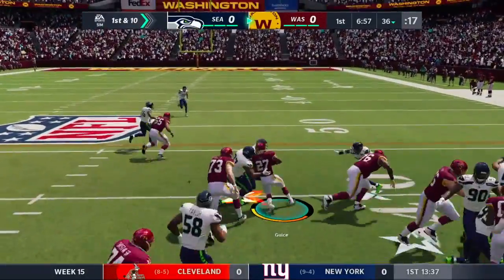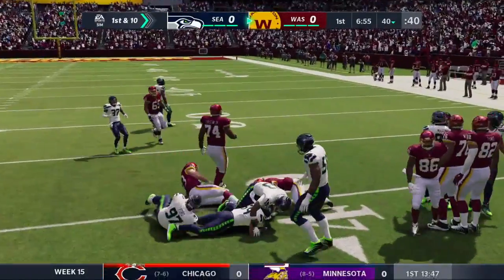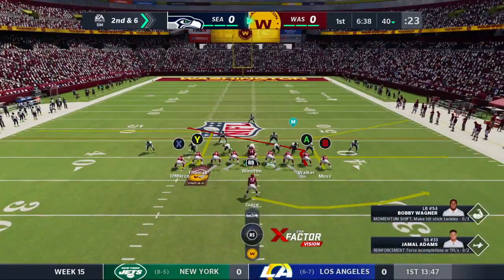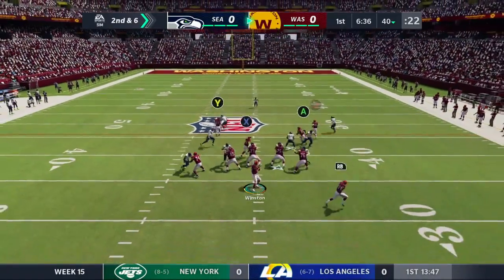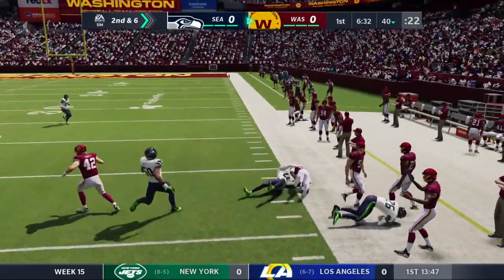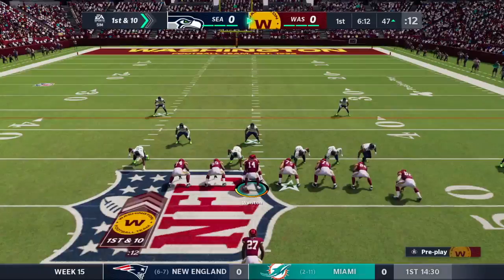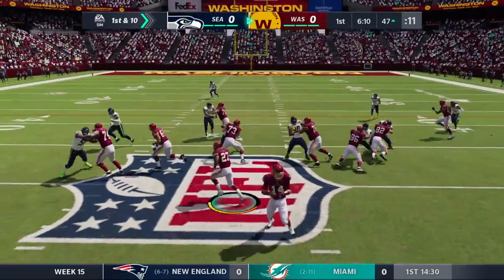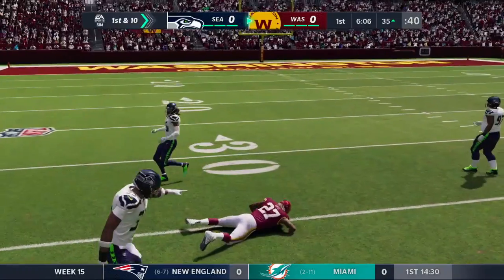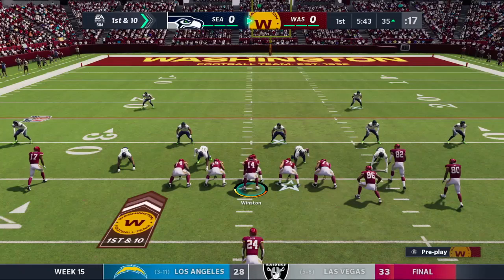They start on the ground with Geis. And he'll take this one for about 4 up to the 40. From the 40 now on 2nd down, Winston. That's complete to Moss out of the backfield. On 1st down, this is Geis. And he's got this down to the 35.